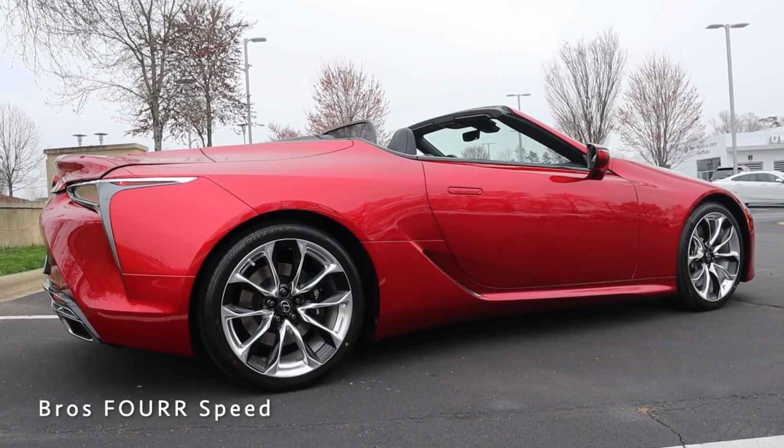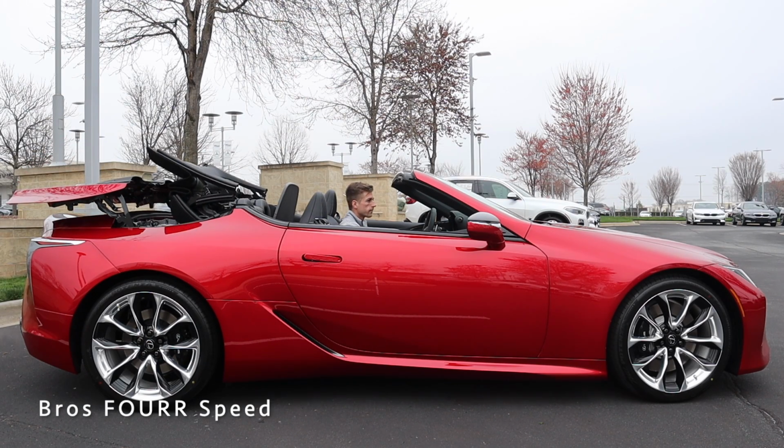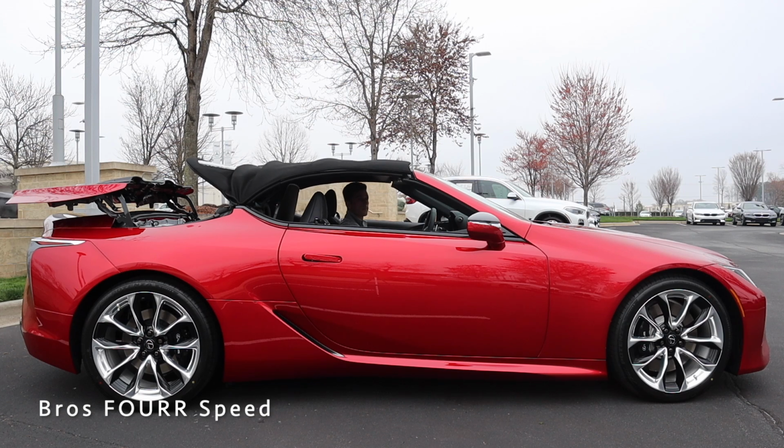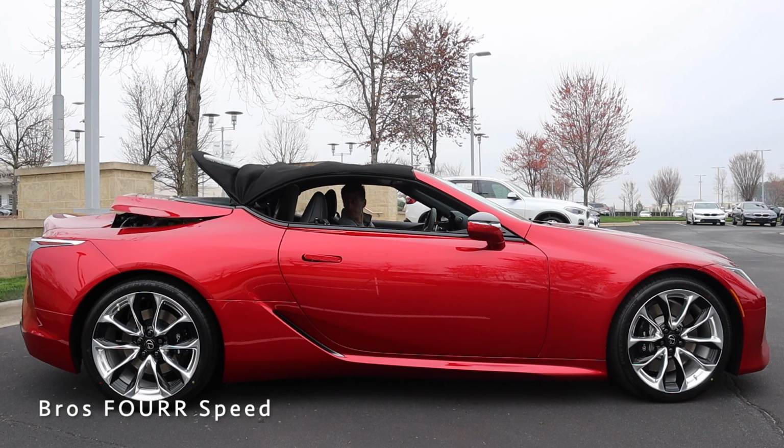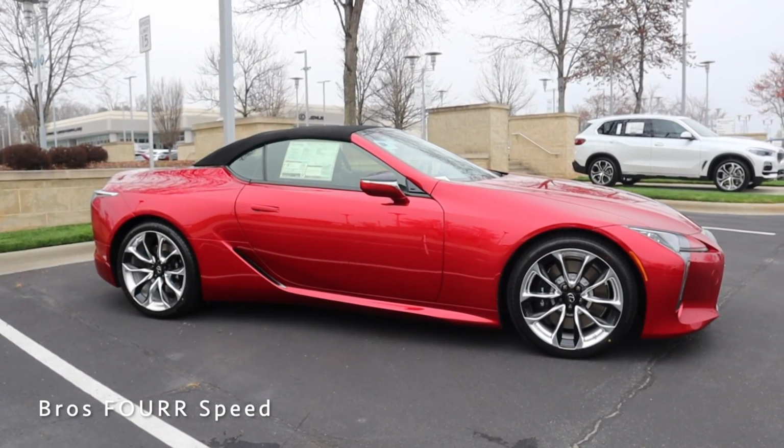And then using one button located in the center console area, which I'll show later in this video, you can go ahead and put the soft top up. And then with the soft top all the way up, I think it looks just as good with that design as well. So they really did a great job. Whether you want the top up or down, gives it a really clean side profile design.